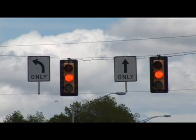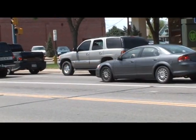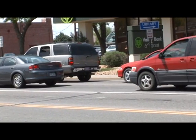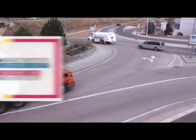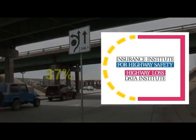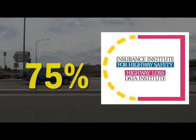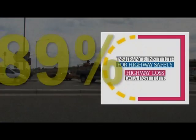Installing roundabouts in place of traffic signals can also reduce the likelihood and severity of rear-end crashes by removing the incentive for drivers to speed up as they approach green lights and by reducing abrupt stops at red lights. As a result, the Insurance Institute for Highway Safety reports that roundabouts reduce collisions of all types by 37%, injury accidents by 75%, with fatal and incapacitating collisions down by 89%.